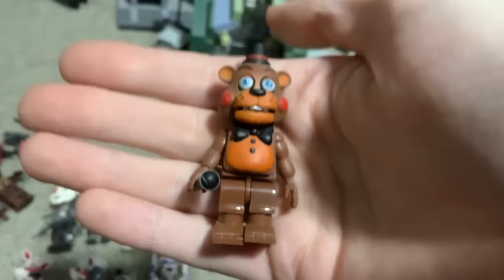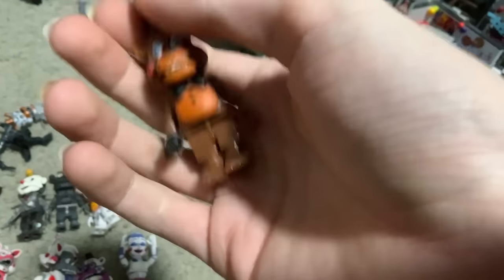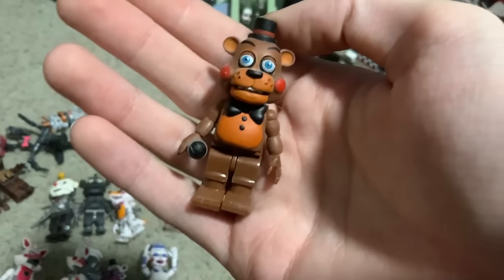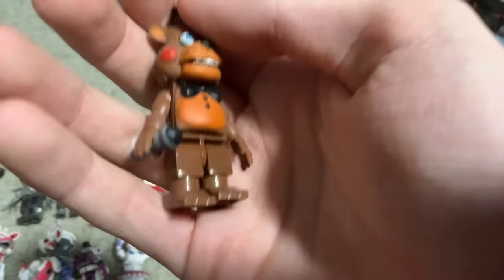Here's Toy Freddy. A good shade of brown. Could be more orange, but it's not quite as bad as Funko. I think it works with these minifigures. He's good. I like him. Get the microphone. Here's Toy Bonnie.